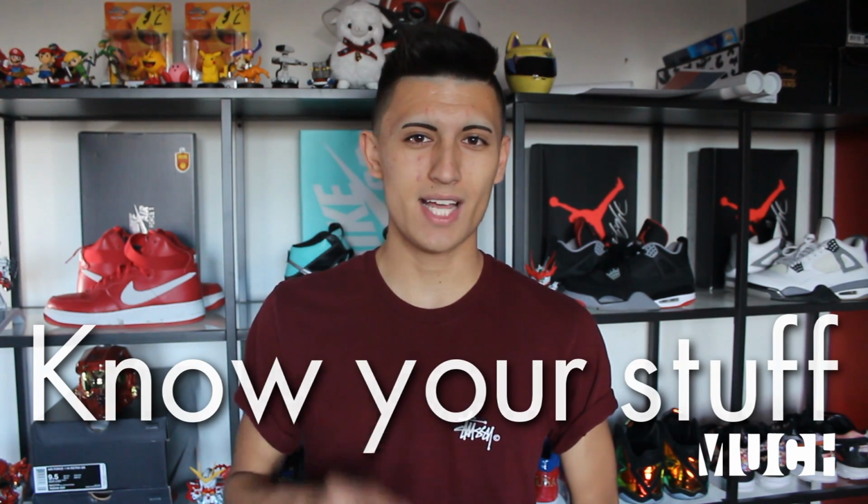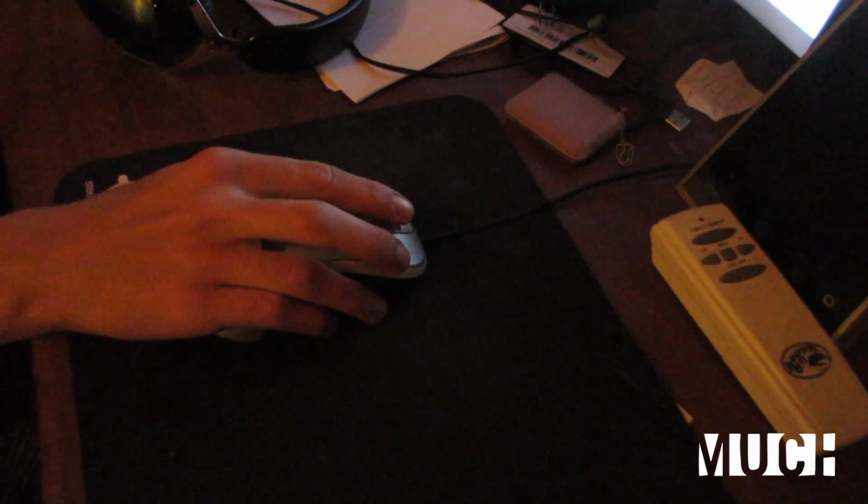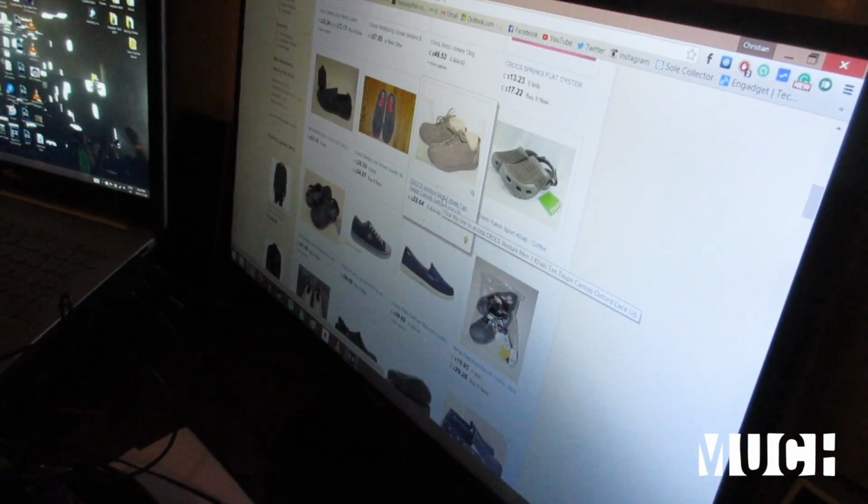Now the first tip I want to share with you guys is know exactly what you're selling. You may know the name of your sneakers, you may sort of have an idea of roughly what the value of that sneaker is, but do your research first before you list your item anywhere, because you don't want to undersell yourself and you don't want to oversell yourself. And let's face it, you don't want to be that guy who's selling $300 sneakers and is trying to get $800 for them.